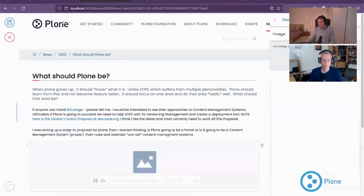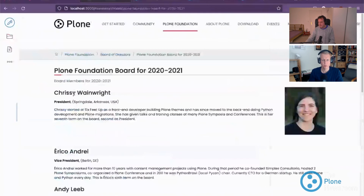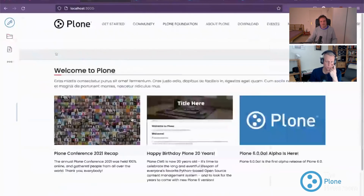And the same goes for, I don't know, let's see, the board of directors. Here, Chrissy, that was last year. And so on. So this tool is really fast and it works, and it's a very important part of the migration from Plone Classic to Plone Volto. There are some issues with some links and some images, but they will be fixed really soon. So that's a very important milestone that we achieved.